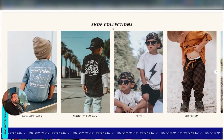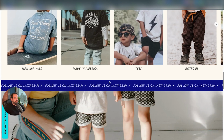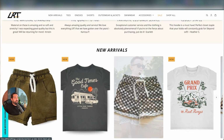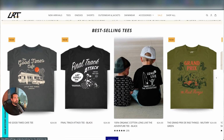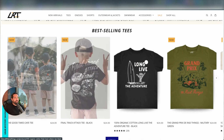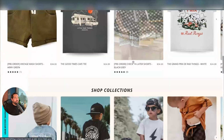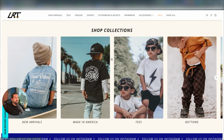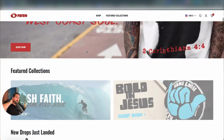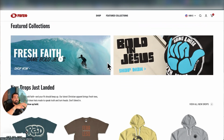For things like this, like shop the collections, new arrivals, made in America, I would try to just create some graphics. I think you're covering the website pretty well with the photography, with the customers and models, but the kids, they're all throughout the website. So for things like shop the collection, we can take a page out of 52.co, where they've created some graphics for their collections.